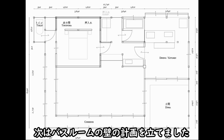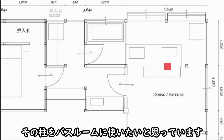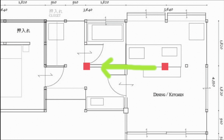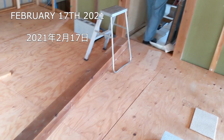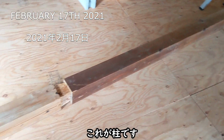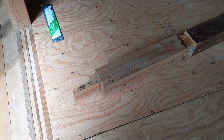Next, we started thinking about our plan for the wet room walls. You might remember that we'd taken a pillar out of the kitchen. We plan to reuse that in the wet room. It will give us the strength that we need to hang the door. And here's the pillar. As you can see, it's got quite a long tenon on the end.